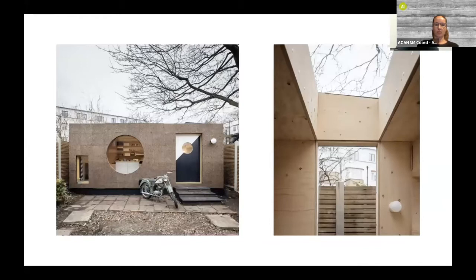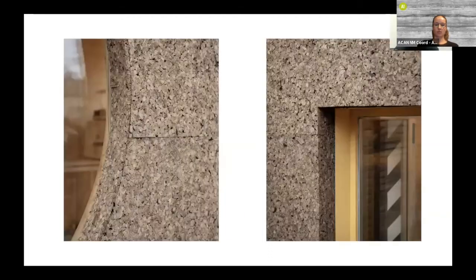So here's another project which uses very similar principles. This is a garden studio in South London. Again, it's to show you a couple of different variations. You see the circle window, and then the detailing around the door.